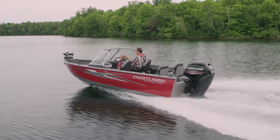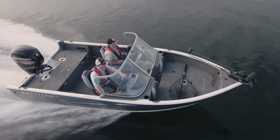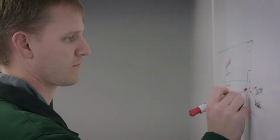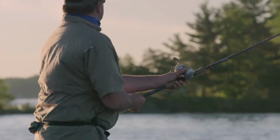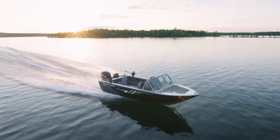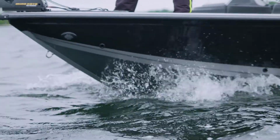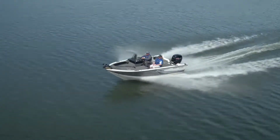At Crestliner, our relentless commitment to excellence is only surpassed by our obsession for a day on the water. A company of engineers, craftsmen, anglers, and boating enthusiasts who together continually strive to make Crestliner nothing less than the toughest, longest-lasting, and best-performing boat brand.